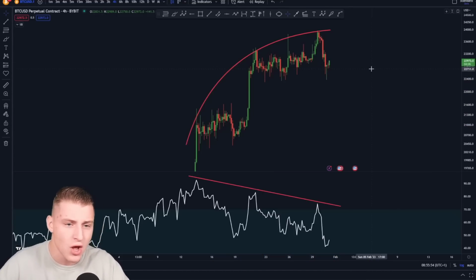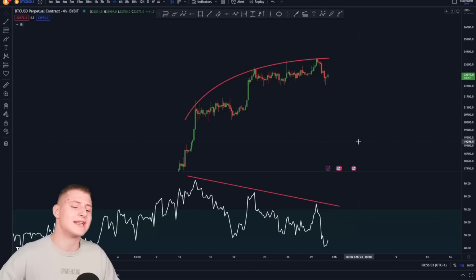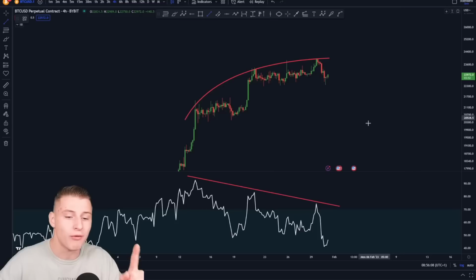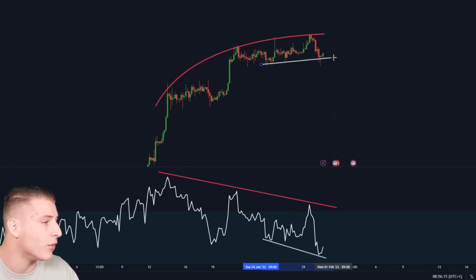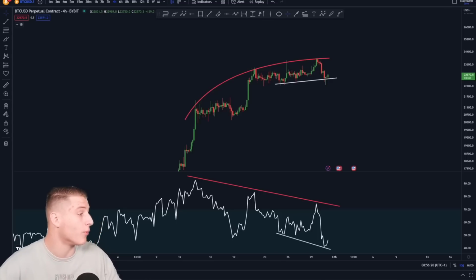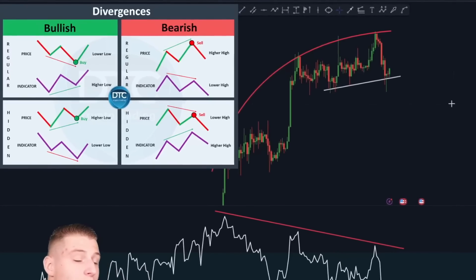Yesterday I talked about Bitcoin, that we are basically creating this weakening structure on the top side. We're creating somewhat of a rounding top, or a rounding bottom if you invert the chart, of course. And you can see that we were creating these bearish divergences. However, right now, if I look at the chart, you can see that the price action of Bitcoin is forming a lower low on the RSI. Well, in fact, the price action is still forming a higher low. So Bitcoin is currently creating a hidden bullish divergence, because if you don't know already, a hidden bullish divergence is getting created once the price action forms a higher low and the RSI forms a lower low.